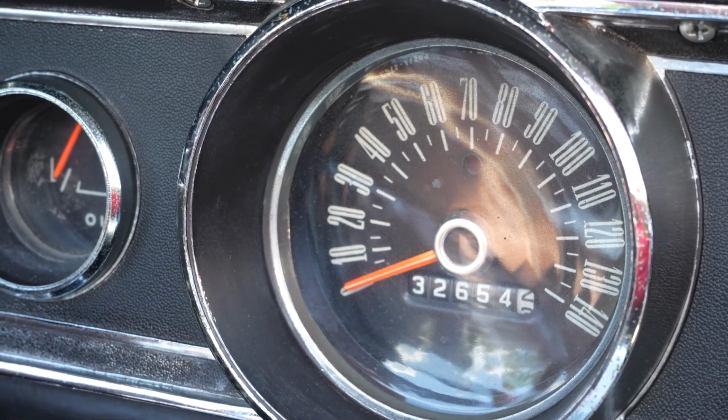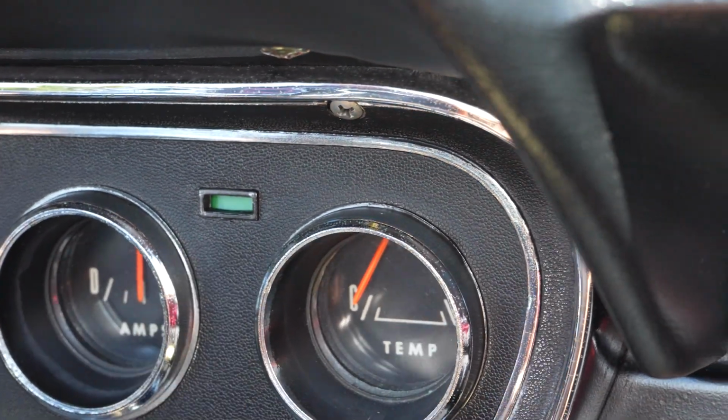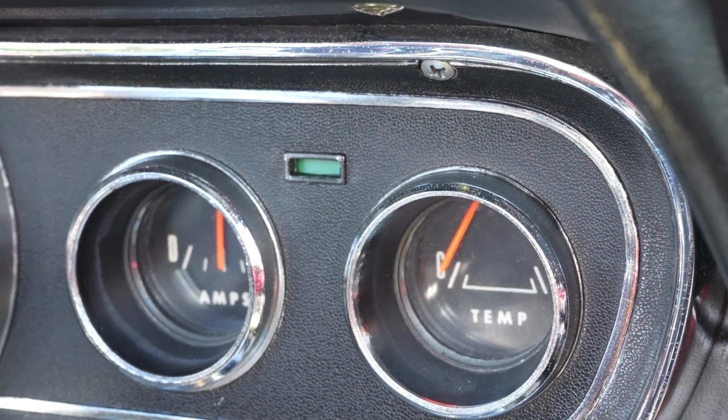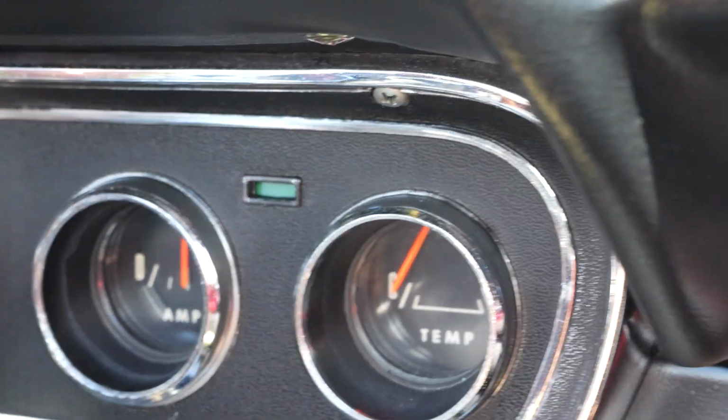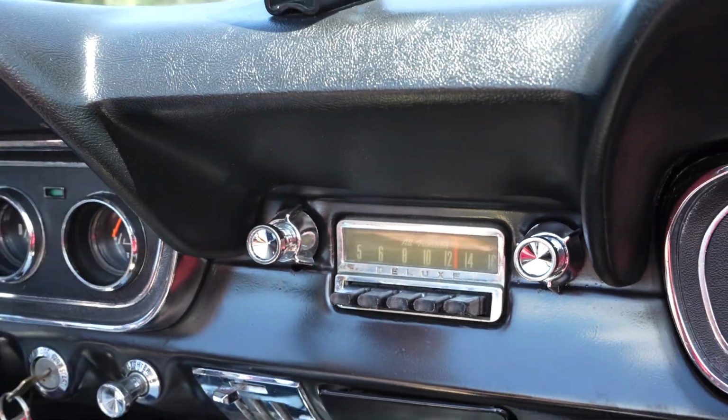32,654 ISI miles on the odometer. The title reads exempt, true miles unknown. Passenger side turn. Radio does not work. Hanksters Garage can put you in whatever type of radio you want to listen to. Retro, 6x9s, 4-inch, subwoofers, all that fancy stuff.